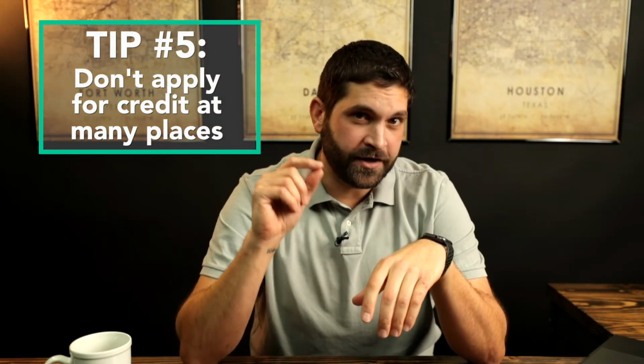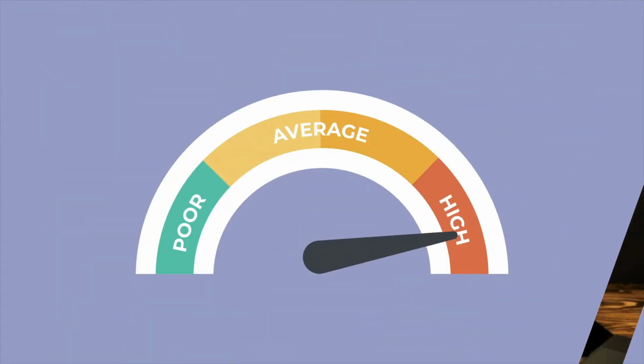And this one is one that I can tell you, banks no likey, all right? That is when you go and apply for credit at different places. When you go get a new credit card just because, when you go let 5 different car stores pull your credit to see what your payments are gonna be. When you do all these things, you get hard inquiries. This is a no-no because every time you let that happen, you get a ding on your credit. Immediately, your credit score will start to drop.